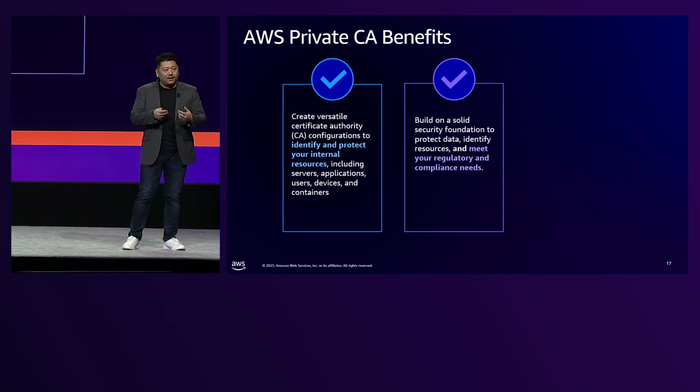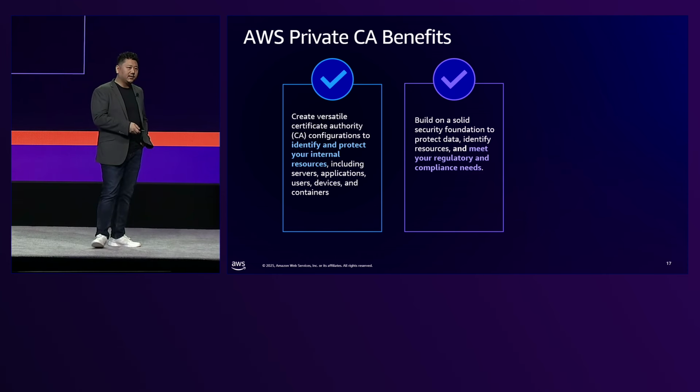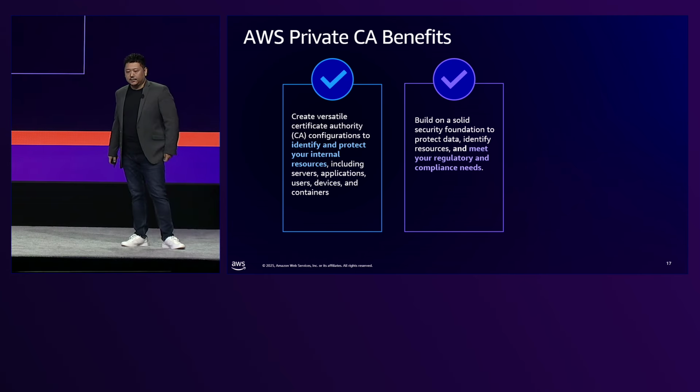What I mean by that is every private key is generated, used for signing, and deleted within HSMs. When they're not being used, we secure them using HSMs as well. And we meet regulatory and compliance needs, so you can check that out on our website.